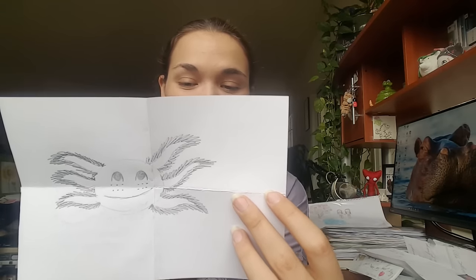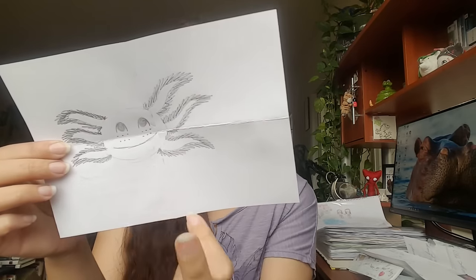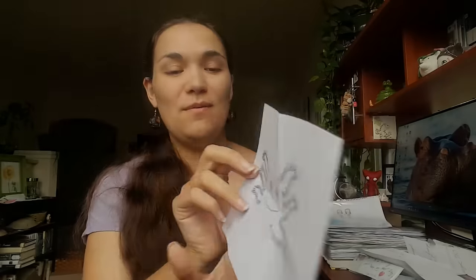It was so cute. From Shadow Kitty Cat. And then P.S. if you didn't see or don't know what is on the back, you probably do. It's an axolotl. And I do. And that's adorable. They have adorable little frills. Thank you so much, Shadow Kitty Cat.